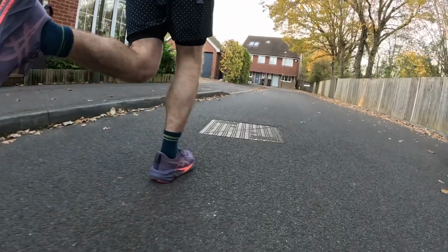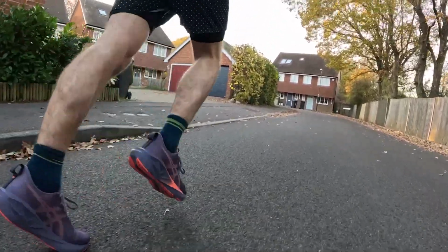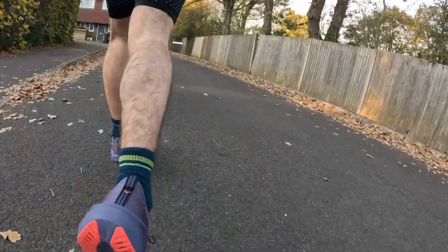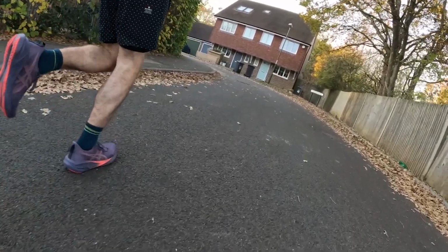I think the Novablast 5 actually is probably the best option for most people who are general runners and just want a good solid shoe that's going to tick a lot of boxes. Definitely think if you were going to buy just one shoe, you'd probably go for the Novablast 5 because there's a bit more to it. It's a bit more stable, that midsole is a little bit sturdier, and I think the outsole is probably a little bit more durable.